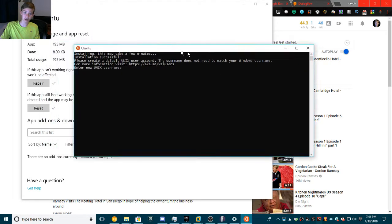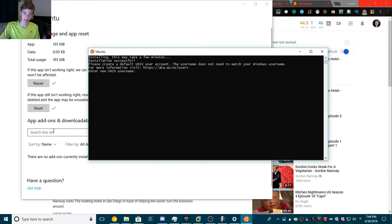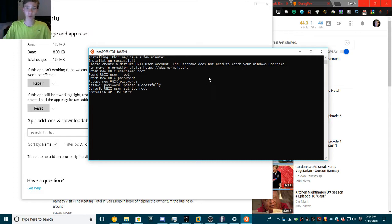Today we just got our Ubuntu setup reset. You can see reset. And we will be root. Unix password. We just set up our Windows Subsystem for Linux. First thing we have to do is, well, second thing, sudo.